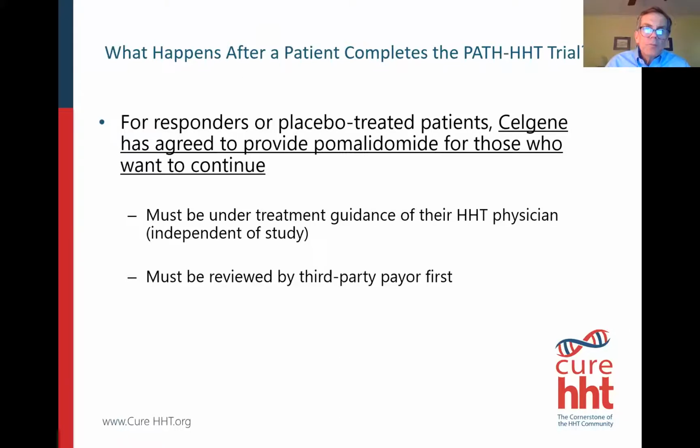So what happens after a patient completes the PATH-HHT trial? What if they got stuck with the placebo? They didn't really improve. They say, shoot, I spent 6 months on that dumb placebo. I got nothing for it. Well, you didn't really get nothing for it. You actually really contributed to this study and to the knowledge.